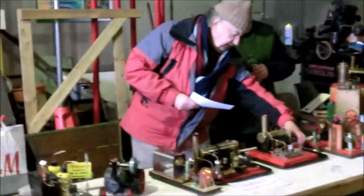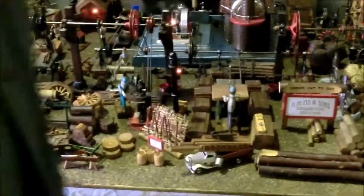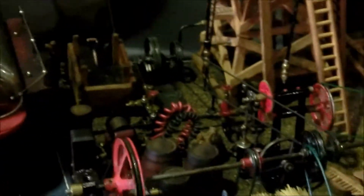After you go. There we have Bob's fantastic diorama. A little bit different every day. Here's the man himself. Thank you very much, Bob.